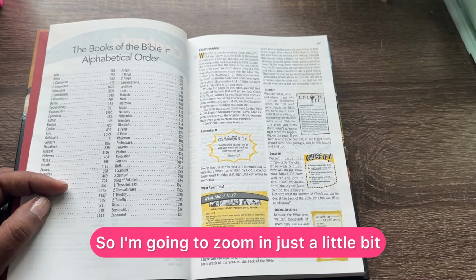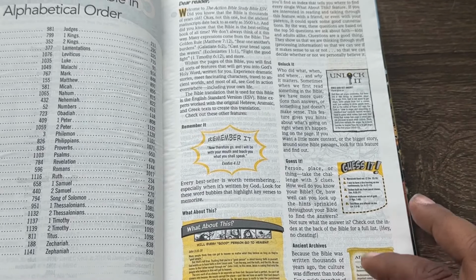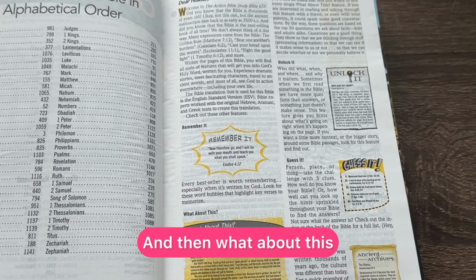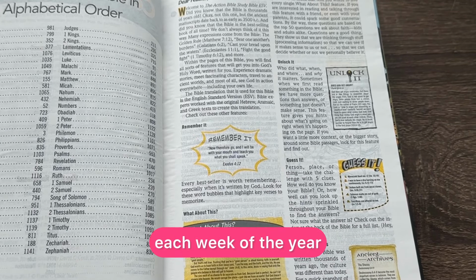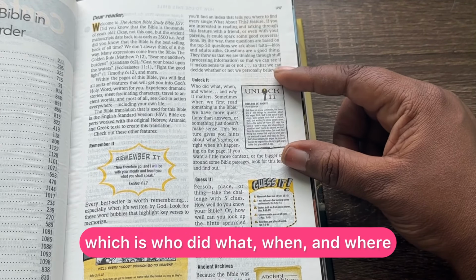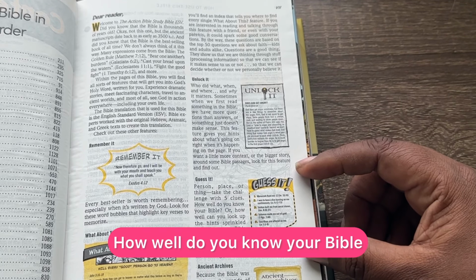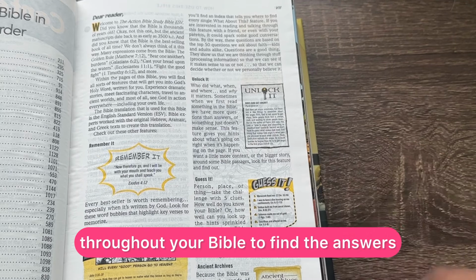And then it looks like we've got a number of features here. So I'm going to zoom in just a little bit so that you can see. You have remember it, a verse that's worth remembering. These verses are in word bubbles. And then what about this? Gain insights to tough questions about faith. There are enough to get you through one for each week of the year. Then unlock it, which is who did what, when, and where, and why it matters. Guess it: person, place, or thing. Take the challenge with 5 clues. How well do you know your Bible? Or how well can you look up the hints sprinkled throughout your Bible to find the answers?